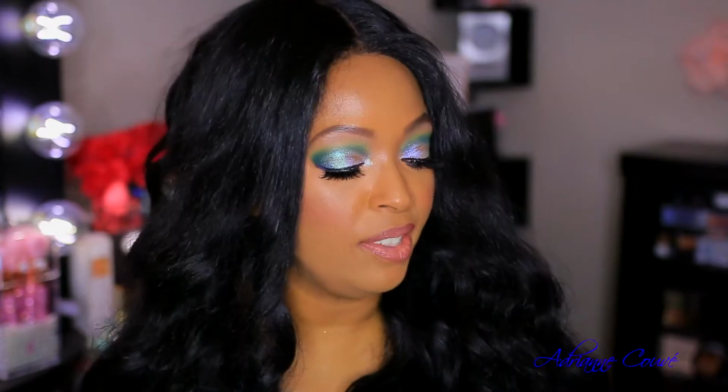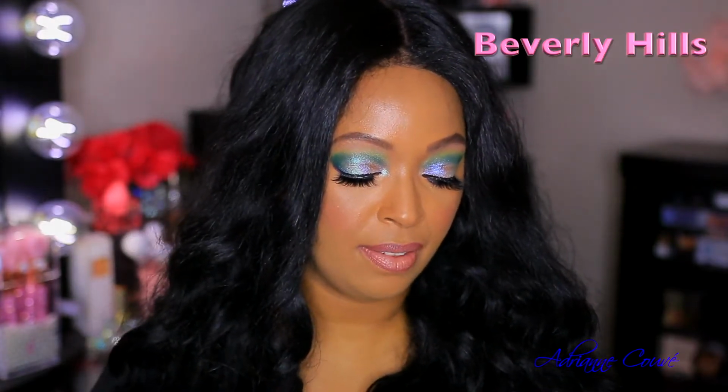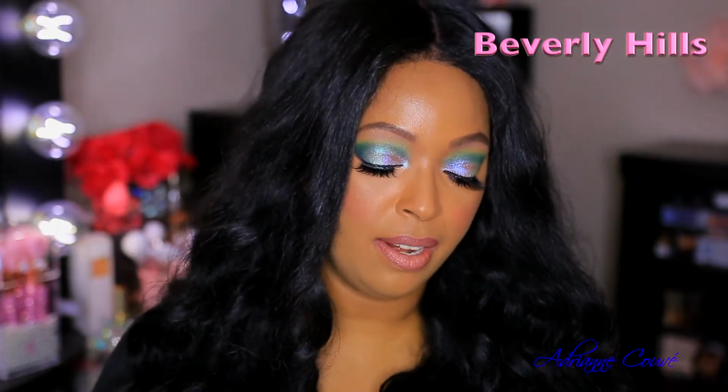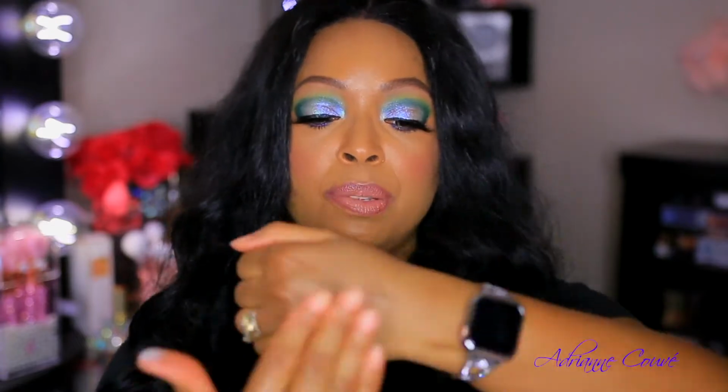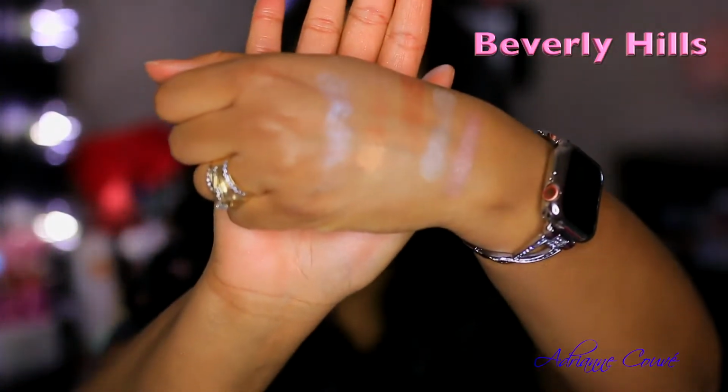And now I'm going to go ahead and swatch the Rodeo Drive 5 shade highlighter. I need one more finger. I guess I'll have to use my thumb. That's always so awkward to me. So these are what the Rodeo Drive highlighter shades look like.